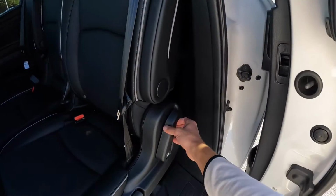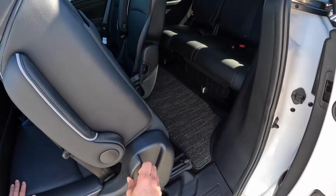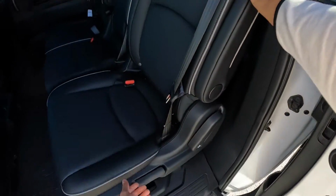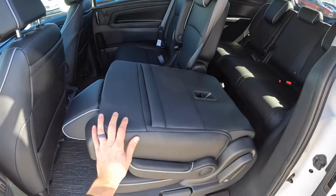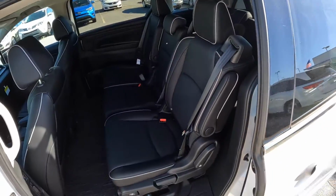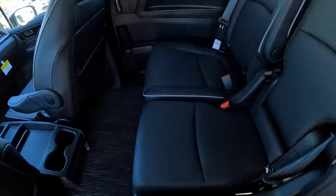So really nice there. You also have the recline lever. You can also slide it forwards and back using that. And then this one right here, we'll just fold this nice and flat. So you have no shortages of different ways to maneuver these seats. That is really neat to see.